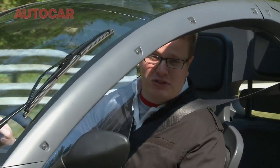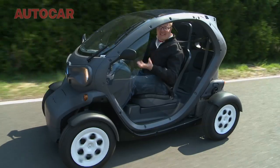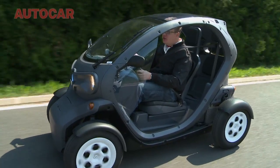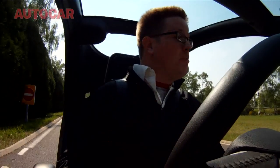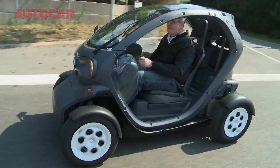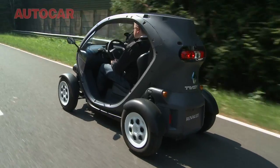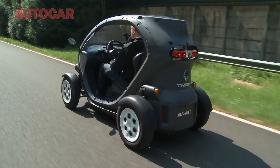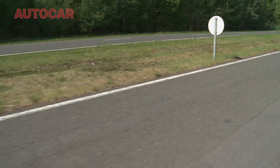A top speed of 47 miles an hour doesn't promise very much, but it's amazing how much fun this Twizy is. It's kind of like an anti-scooter. In a scooter, you twist the throttle, you get lots of noise, lots of transmission slip, you don't really go anywhere. Whereas in the Twizy, you get 42 pounds-foot of torque straight away. And that makes this car actually quite fast away from a standstill and a real fun car to drive.